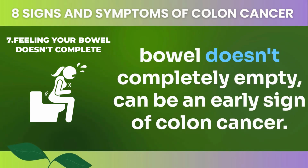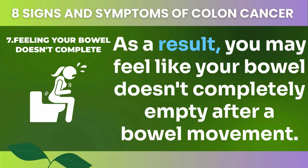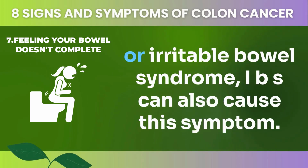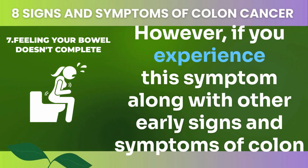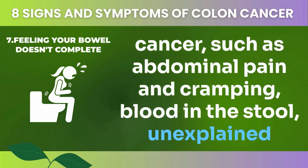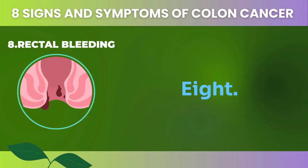Feeling like your bowel doesn't completely empty can be an early sign of colon cancer. This is because a tumor in the colon can cause a blockage, making it difficult for stool to pass through. As a result, you may feel like your bowel doesn't completely empty after a bowel movement. It is important to note that other conditions, such as hemorrhoids or irritable bowel syndrome (IBS), can also cause this symptom. However, if you experience this symptom along with other early signs and symptoms of colon cancer, such as abdominal pain and cramping, blood in the stool, unexplained weight loss, and fatigue, it is important to talk to your doctor right away. 8. Rectal bleeding.